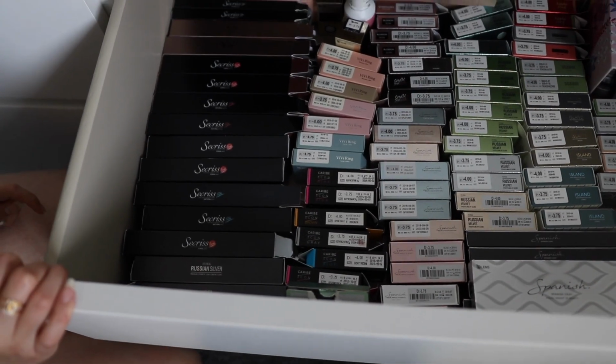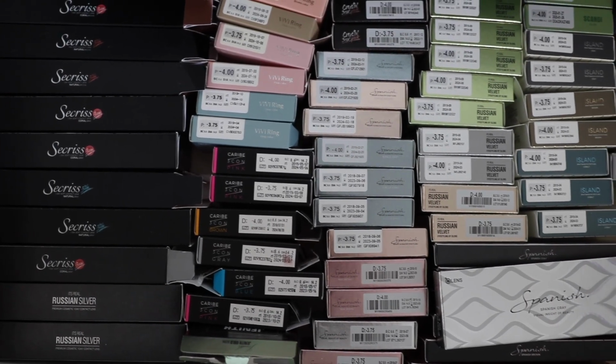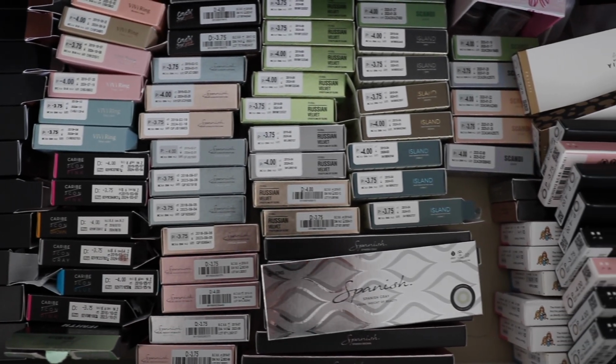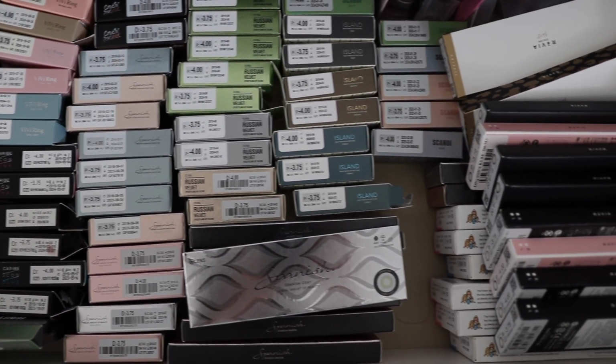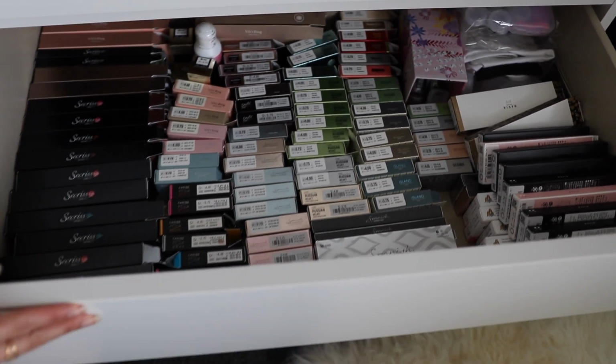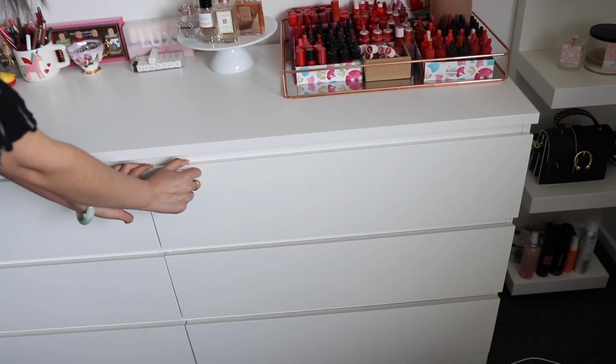These are all my contact lenses, and the majority of them are O-lens actually. This whole thing here, up to here, these are all O-lens. But yeah, I like to just line them up so I can see what I have. And are you guys ready for this drawer here? Ready, guys?